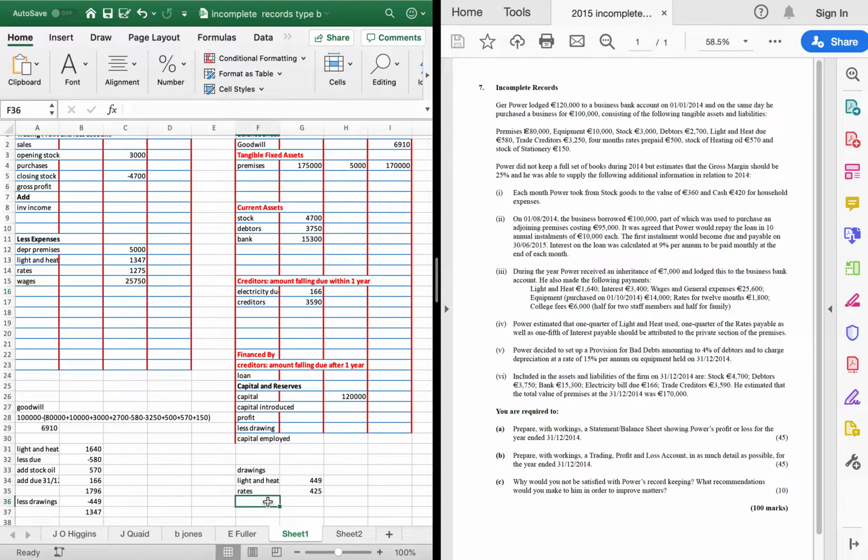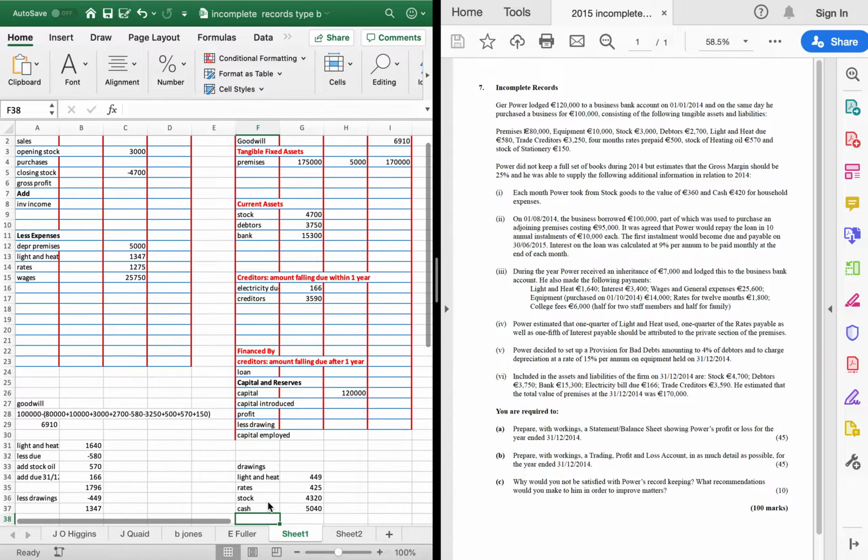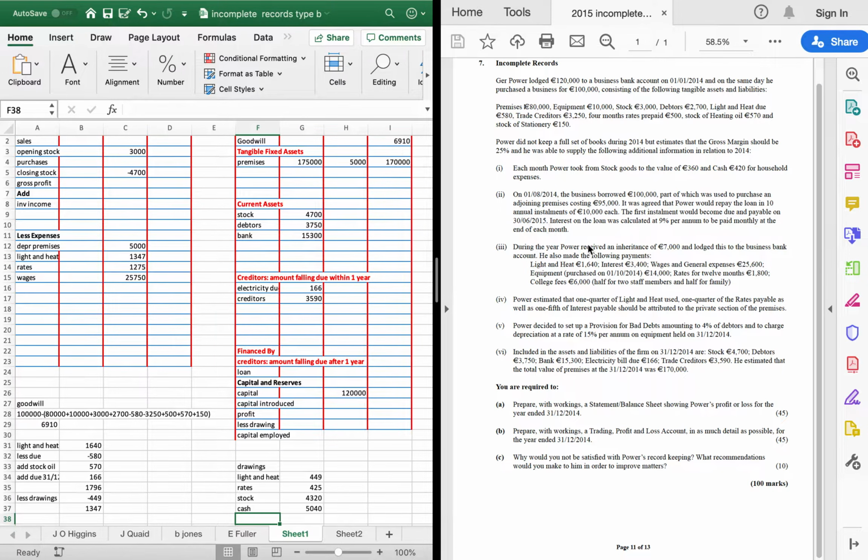So our drawings then, so stock drawings, he takes 360 per month. So it's 360 by 12. Just be careful with that. It's not per week, so it's per month. And 420 per month for cash. So 420 by 12. Okay. Borrowed 100,000, so the loan's going to be 100,000 for the time being. I'll put that in. He's going to repay it in installments, so it's not going to be 100,000. Okay. So he's borrowed 100,000. I'll come back to it.